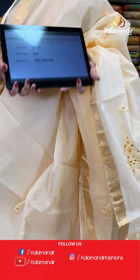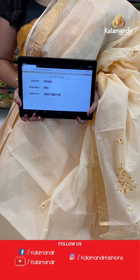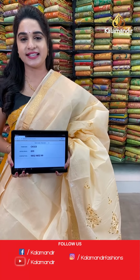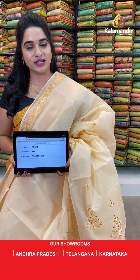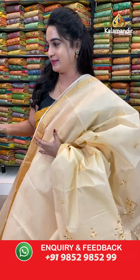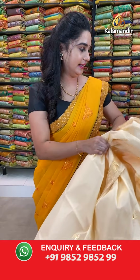To know more about this saree, the saree code CX323 and the price is 899 rupees only. To book this saree, just take a screenshot along with the code and share it with us on our WhatsApp number 9852985299. Let's see another saree.